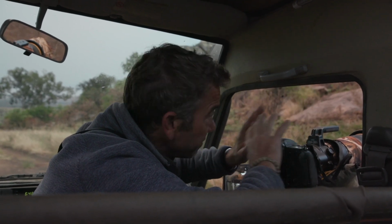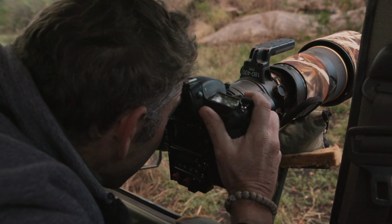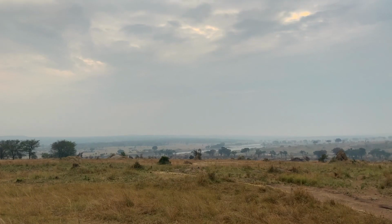So what I've done is I've focused on him, I've framed the shot, I've overexposed because I don't want any sky detail. I'm going to convert this into a silhouette. So it's going to be a black and white and a silhouette. So let's just have a look. A couple of different options, one there and one with his mate there. So overexposure, that's the key. So try by one stop for a silhouette. Good luck.